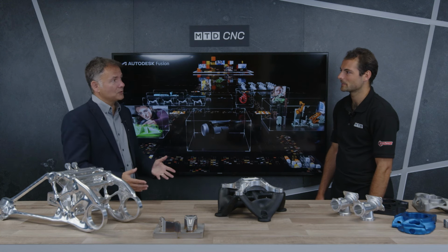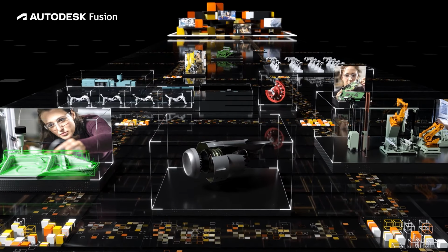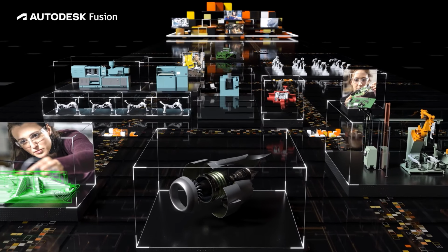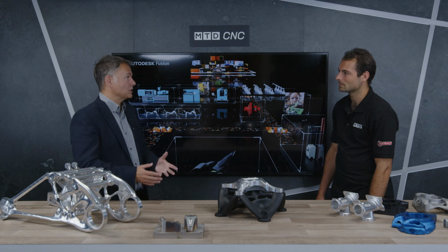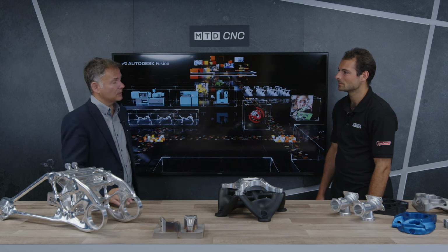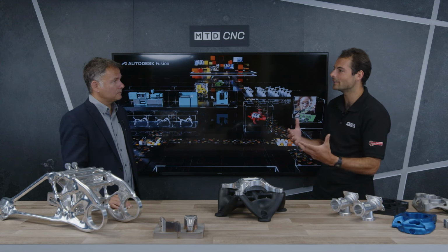In the long term, Fusion is going to provide those automated solutions so you can speed up the time it takes you to design parts, reduce the amount of button clicks needed to generate your NC code, access these innovative technologies like 3D metals-based printing, simulation, generative design. All of those tools will be on one unified connected solution. And there's a huge community that's available to help you learn how to use Fusion.